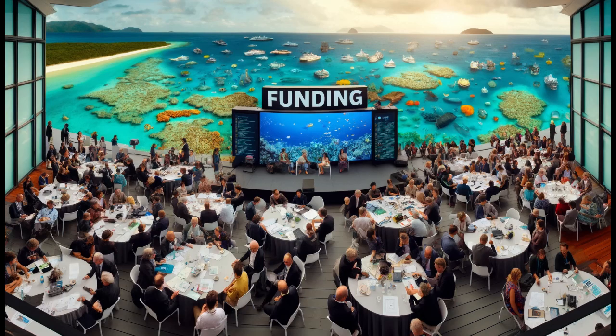Funding from international sources has been instrumental in expanding the scope and scale of conservation initiatives, allowing for ambitious projects that address both immediate threats and long-term sustainability. These funds help bridge the gap between local capabilities and the global significance of the reef's preservation.